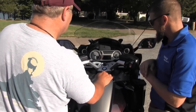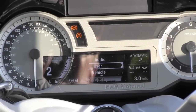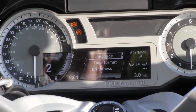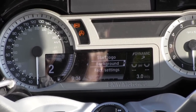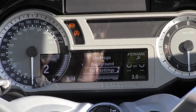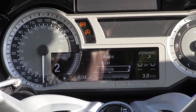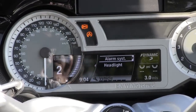So we'll go slightly back one, go down to the user menu. Setting our language, time format, brightness of the screen, start logo, background, or go back to all factory settings. Okay. We can hit back one more time. We go to the vehicle. That's our alarm system and our headlight. Since we have the Xenon adaptive headlight system, that's the one thing we haven't talked about.